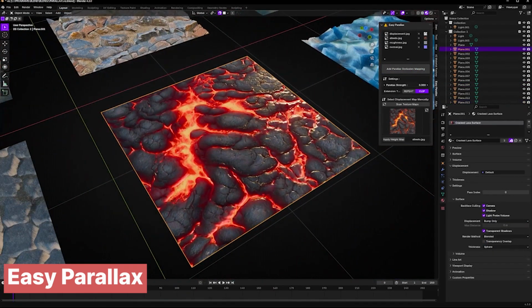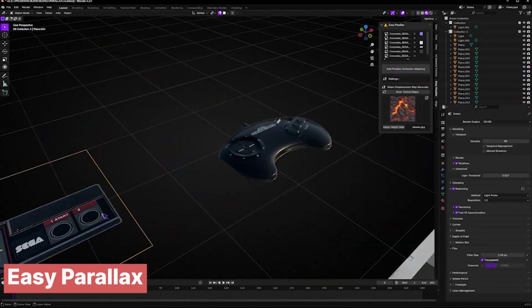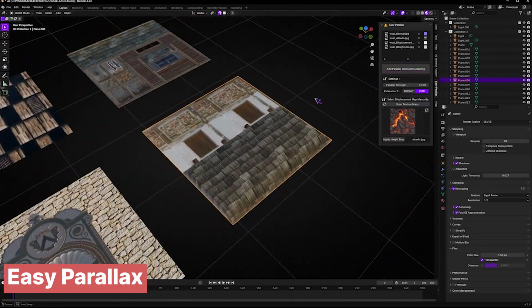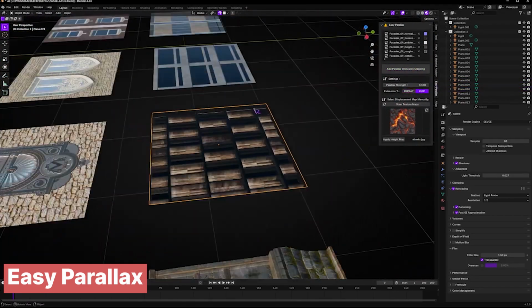With Easy Parallax, you get true depth and structure in your materials, making surfaces feel more tactile and visually immersive. Whether you're working on architectural renders, game assets, or cinematic environments, this tool helps push your materials beyond flat textures, giving them the depth and realism they deserve.